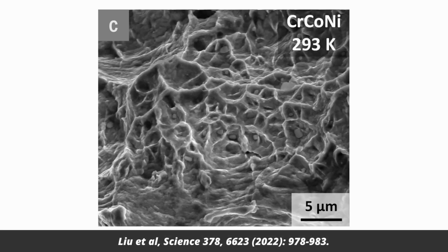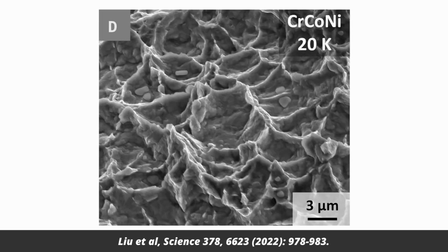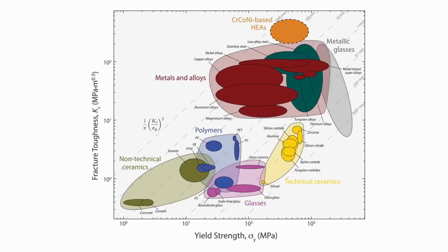That's already unusual in metals, where you normally either get one or the other, but not both. More unusual still, both these properties improve as the alloy gets colder instead of it becoming more brittle. The new material is known as a high-entropy alloy, which means that instead of being mostly one type of metal mixed with smaller quantities of the others, it's made up of an equal mix of its 3 constituents.